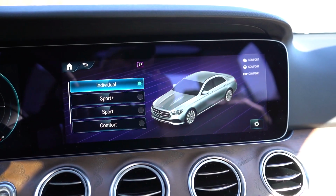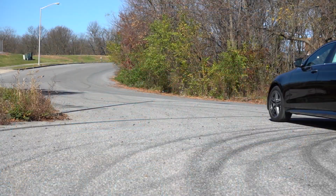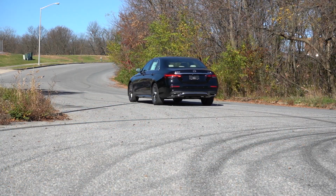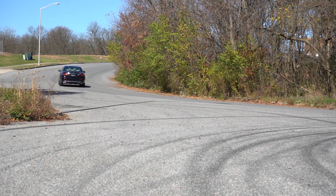Drive modes will include Eco, Comfort, Sport, and Sport Plus, adjusting things like the shift points, throttle response, the steering sensitivity, and actually the suspension settings as well. You don't usually see that even on luxury vehicles, so I like that. But anyways, now having got all of that out of the way, what do you guys say?